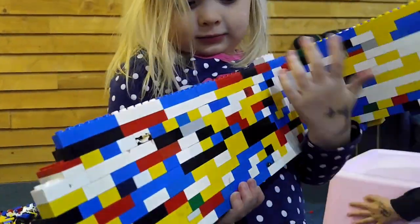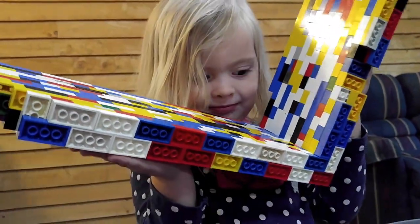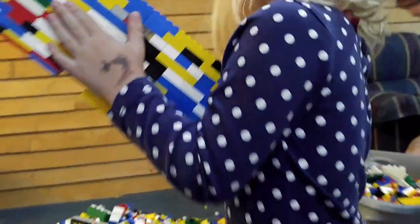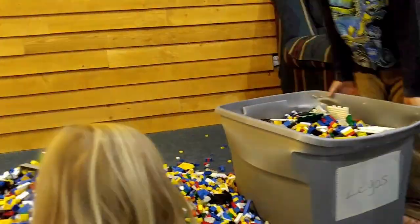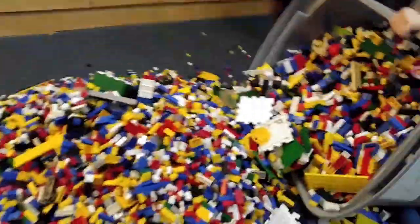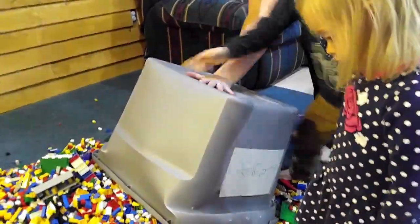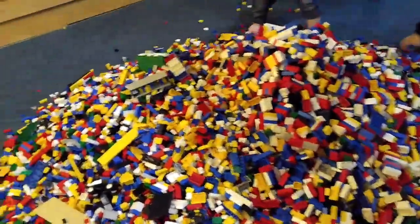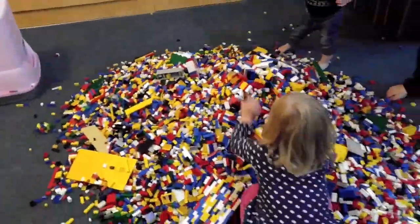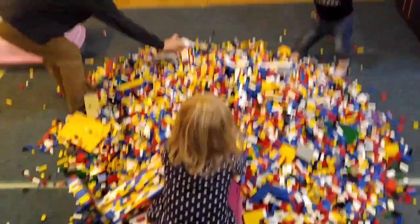Whoa. Look at that. That's crazy, Liliana. Okay, how many more are there? Oh, yeah. What? A whole other bin? Whoa. That is a lot of Legos.